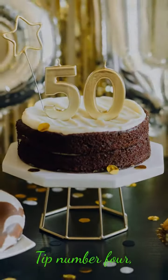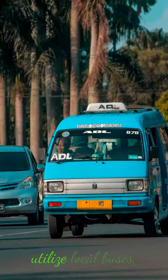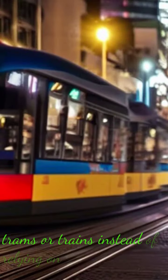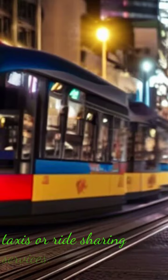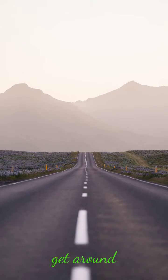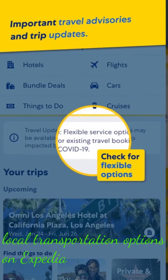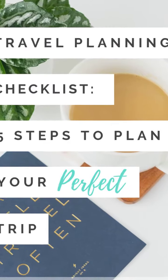Tip number 4. Research public transportation options at your destination. Utilize local buses, trams, or trains instead of relying on taxis or ride-sharing services. This can be a cost-effective way to get around, and you can often find information about local transportation options on Expedia.com when planning your trip.